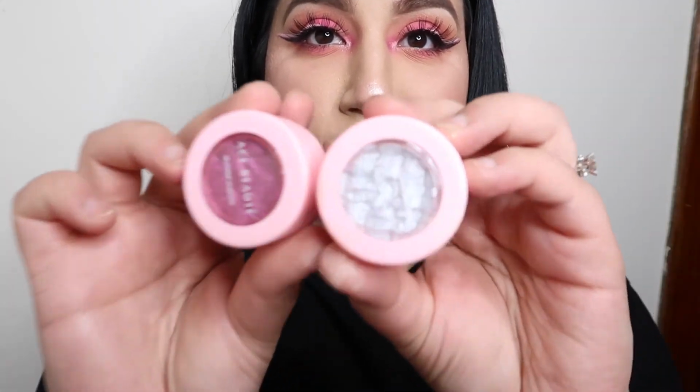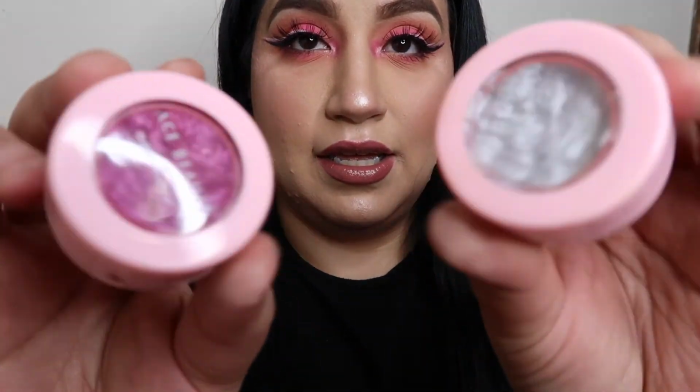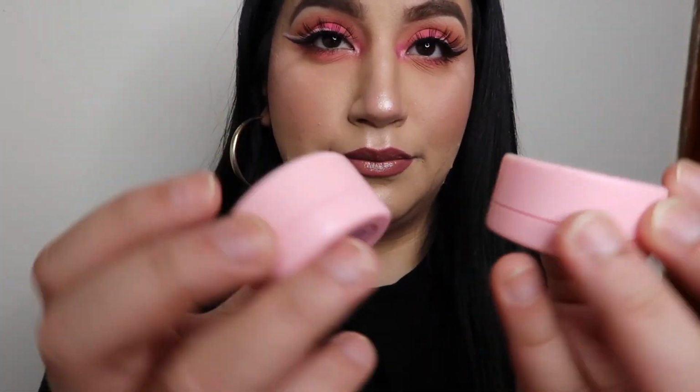Let me know what you guys think. I loved these. I actually really loved the Ace Beaute glitter shadows. They were really easy to work with. The color payoff was bomb, and I'm definitely going to be reaching for them again for different looks.